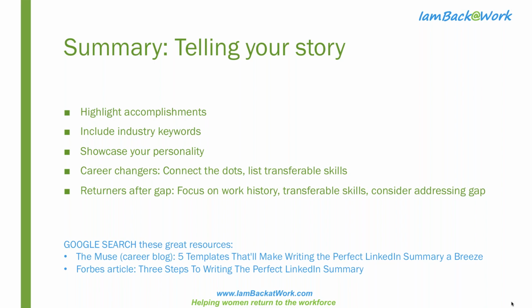This shows your next employer what you might be able to offer them. It should also include industry keywords. Again, keywords should be integrated throughout your profile to help you appear in the right searches. Lastly, similar to the headline, it can showcase your personality. So this is your opportunity to be a little bit funny, or to show your quirkiness, or to tell people maybe one or two things that's outside your experience section below that they might not know about you.